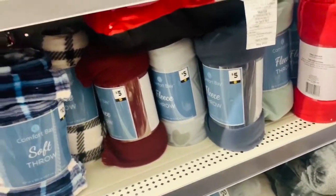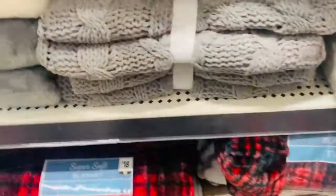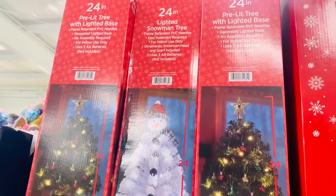But I always look at the blankets, because if you ask my husband, and he's the same way, we love to have blankets around. Anytime we sit down in the evening, we're always covered up in a blanket. I don't think it's necessarily because we're cold. It's just a comfort thing. But I always love having blankets as part of my decor for Christmas especially.